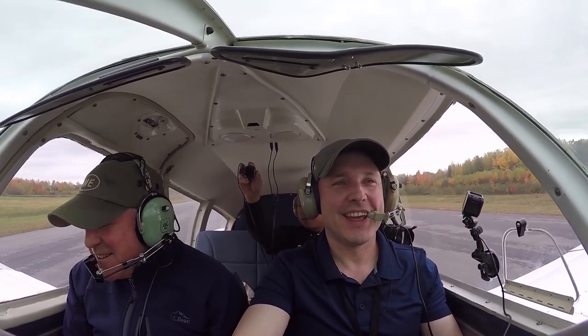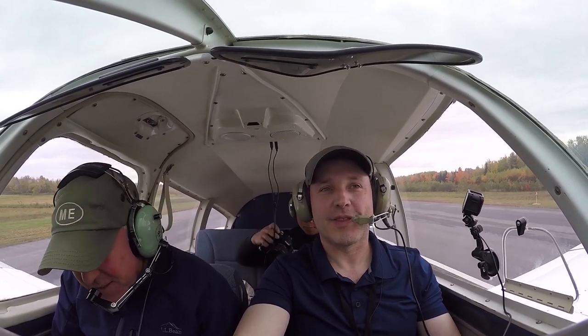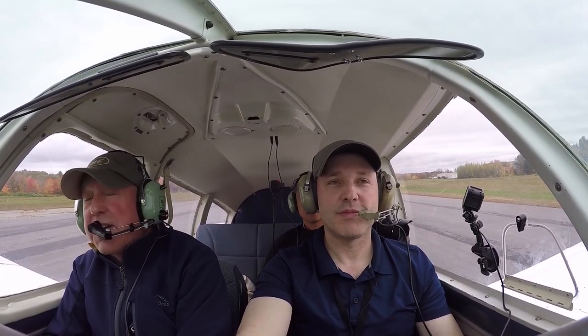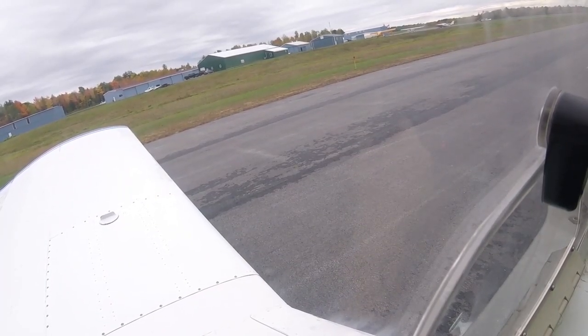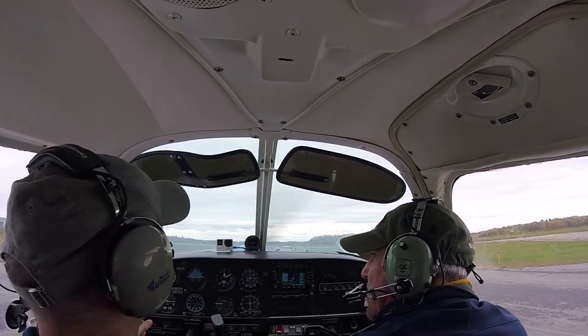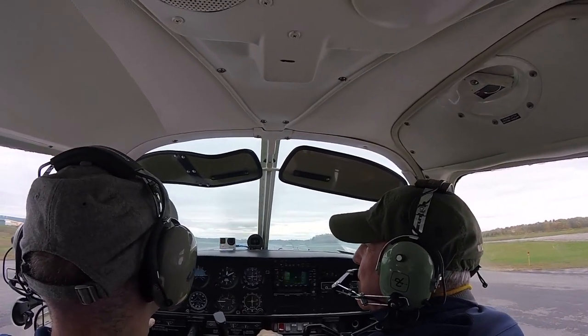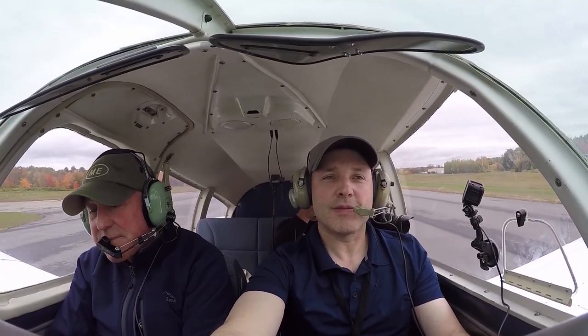There you go. And Old Town traffic, 12 Romeo is back, taxi 3-0. Old Town traffic, 12 Romeo, rolling for takeoff, 3-0 Old Town, departing to the south, sorry. And the Civil Air Patrol airplane out there too? Yeah, maybe. Give it right to her.